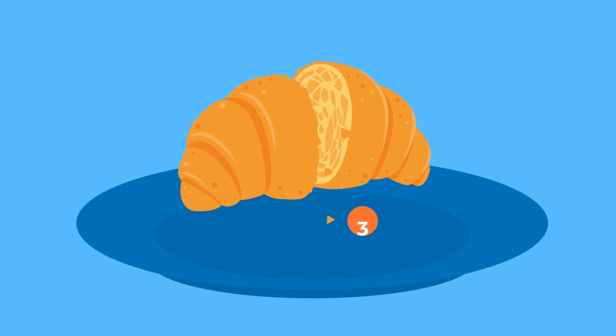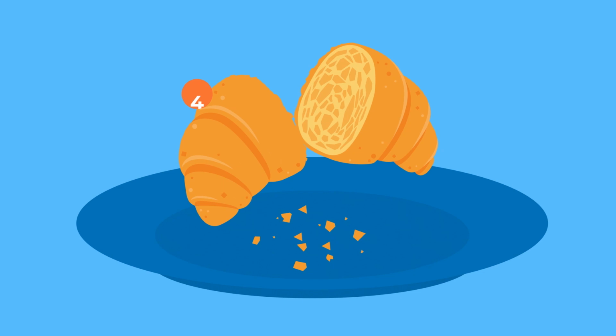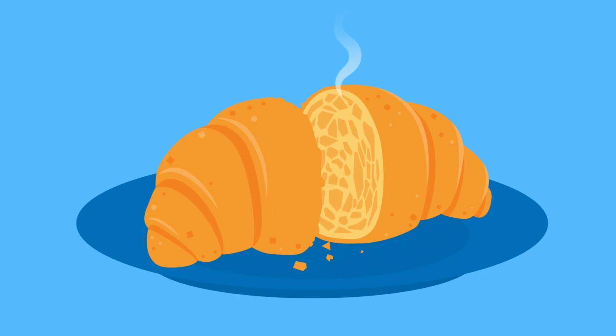Then it's got to be flaky and caramelised on the outside so that when you take a bite, it ends up either all over your top, all over the car, or all over your kitchen table. It's got to smell and taste of butter. And the inside, it's got to be sort of soft and silky and a little elastic. All this talk of croissants is of course making me crave one, and I'm super excited that it's only 50 metres up the road, and guess what? I'm running.